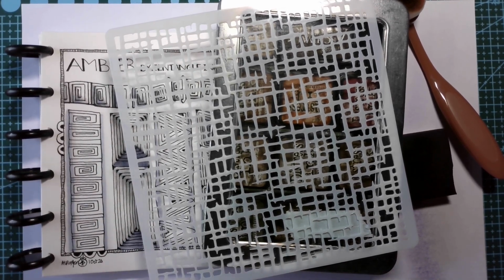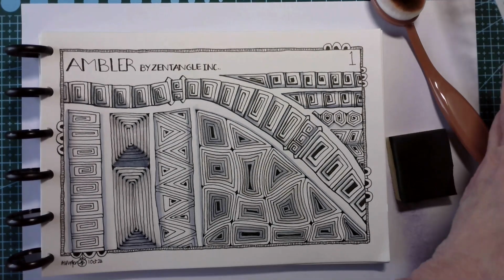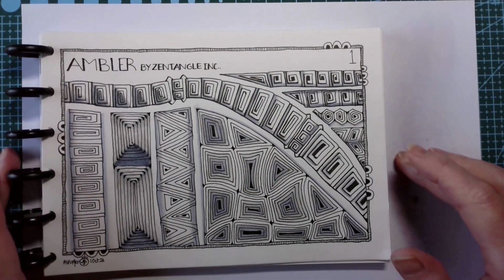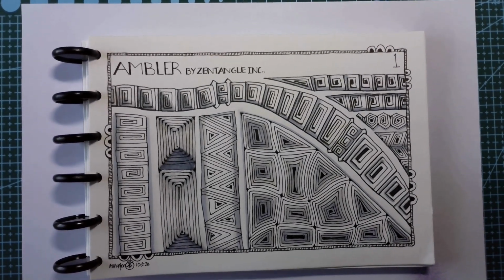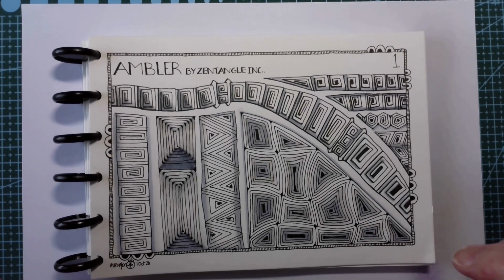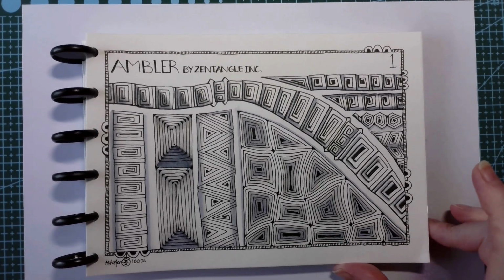Thank you for the lovely comments about Ambler. I realised when I was doing it, I'll just move these out the way. So, got some stuff out ready. I'd forgotten a lot of things that I would instinctively do when it comes to tangling, things like adding ink in corners and where things join. So I did that here. I have finished this one now.